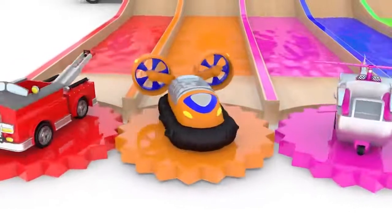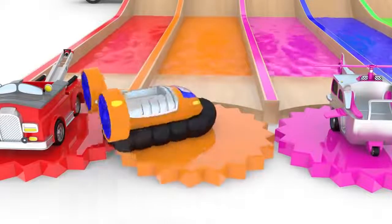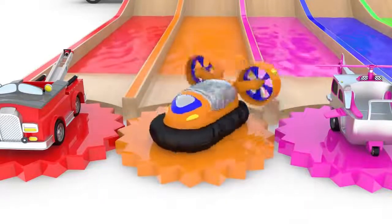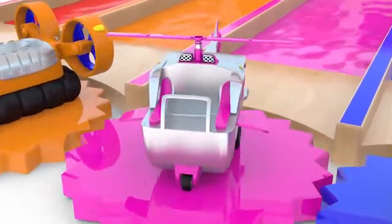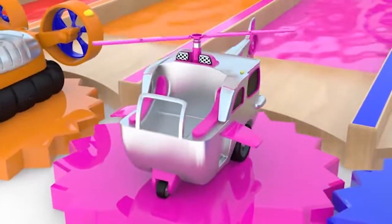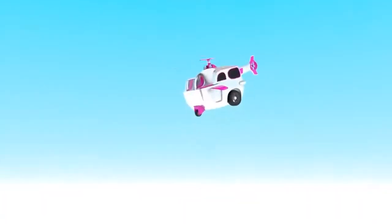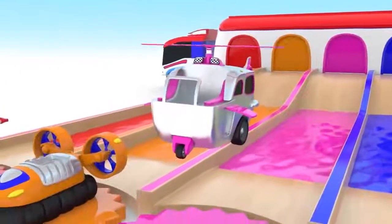The hovercraft can zoom over water with its turbine. The helicopter can use its blades to fly in the air. And come back down again.